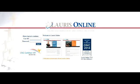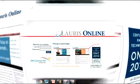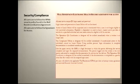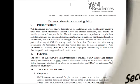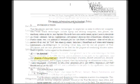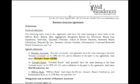In fact, to meet this standard, they use certified electronic health record technology recognized by the Center for Medicaid and Medicare Services. To meet the requirements for security, it is important for all providers, backup workers, and employees of Wall Residences to re-review and follow the Wall Residences security policy and associated business agreements.